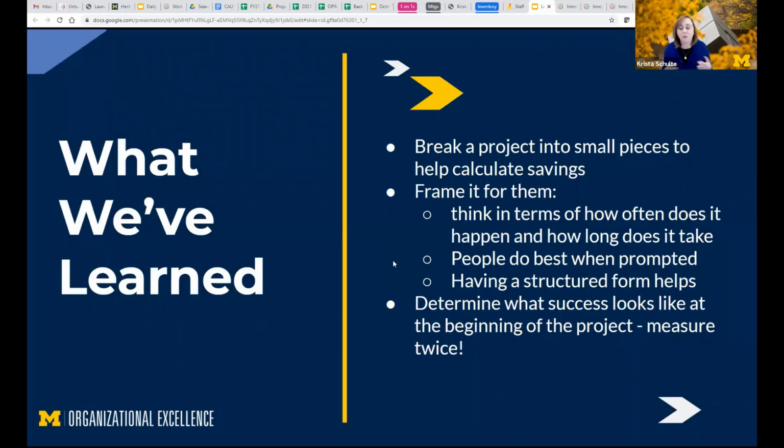So what have we learned? I've mentioned this before. Break the project down into smaller pieces. It's much easier to build those smaller blocks into the total. Frame it for them. Think in terms of how often does it happen? How long does it take? And start building those blocks to get the total cost. Again, people do best when they're prompted, when they have a little help along the way. And having a very structured form helps. Something that they know, this is how we do it every time. These are the steps I take.